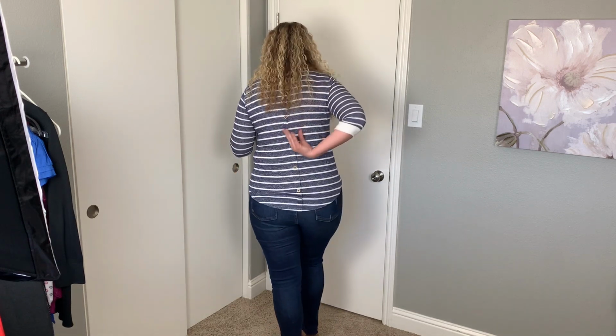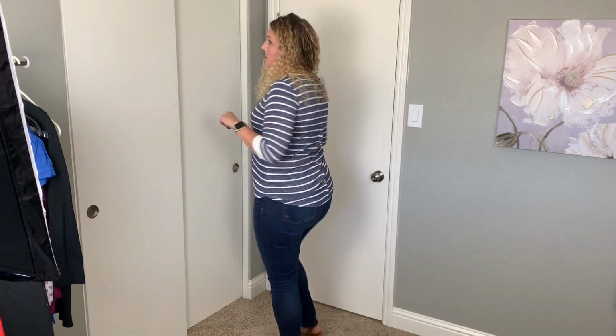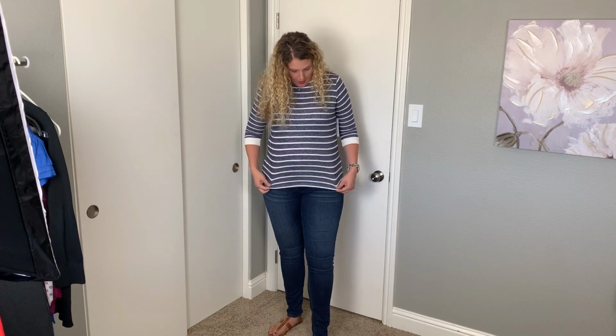It's got these button details going down the back. Move my hair a little bit out of the way, but I don't know. You guys have to let me know what you think in the comments below. It's okay. It's a good basic piece. It's probably not my favorite at the moment, but I'll try on the other stuff and we'll see how everything else goes.